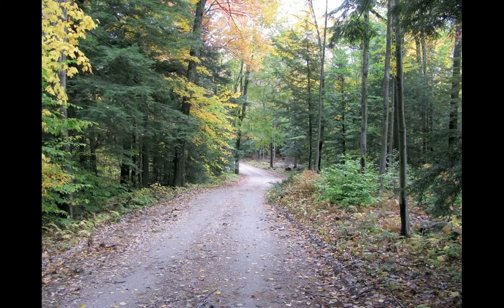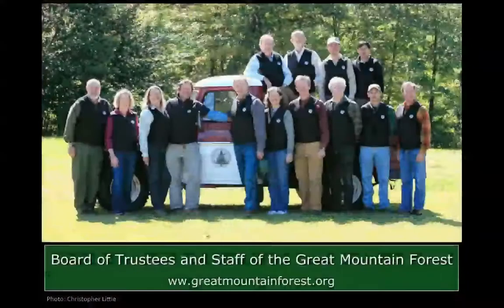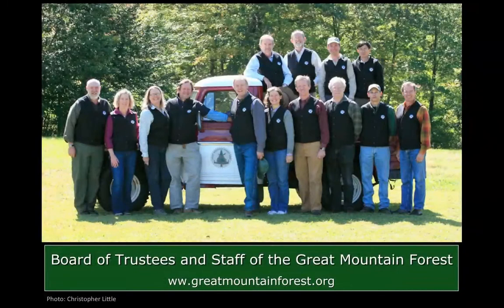A century ago, two roads diverged in a yellow wood, and they, Starling Childs and Frederick Walcott, and Ted and Elizabeth Childs, they took the one less traveled by, and that has made all the difference. The Board of Trustees and staff will be staying on that road less traveled. It's a road that will honor their legacy and our obligations to posterity as we begin a new century of conservation and stewardship at the Great Mountain Forest.